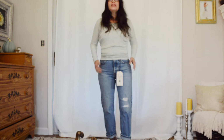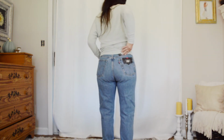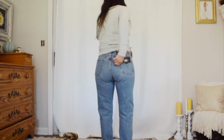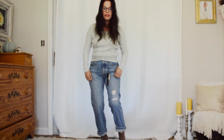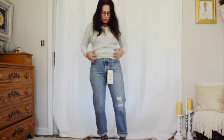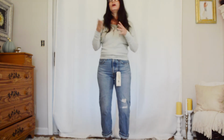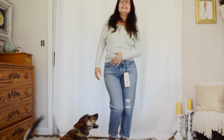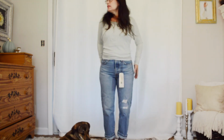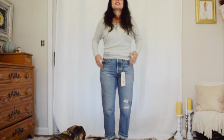So these are again a button fly, and this is how they look from the back. Again, they have the tag and the other tag, but these are looser, as you can see, looser and distressed, and I like this amount of distressing. It's not overboard. So these are also a looser fit, all through the thighs and down around the knees, and the other ones were a skinny fit. So there's not as much movement in these. For being looser, they're actually tighter because they don't have so much of the stretch, but that's okay.